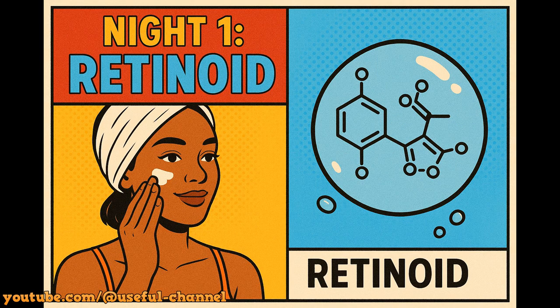On day 1, exfoliation takes center stage. This step prepares the skin by removing dead cells and clearing clogged pores. Chemical exfoliants like AHAs, alpha-hydroxy acids, or BHAs, beta-hydroxy acids, are commonly used. These agents increase cell turnover, smooth the skin's surface, and enhance absorption of upcoming products. Listeners should be guided to use these exfoliants only at night and follow them with a gentle moisturizer.